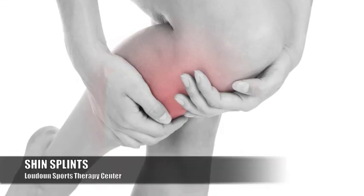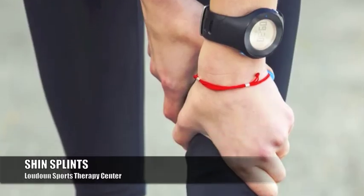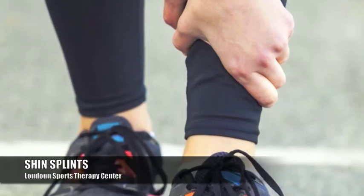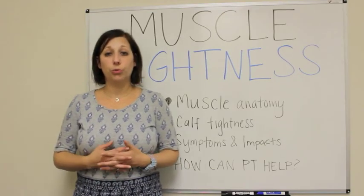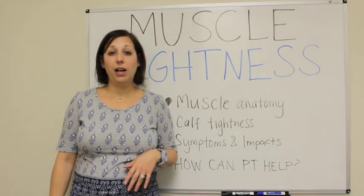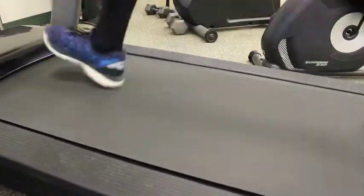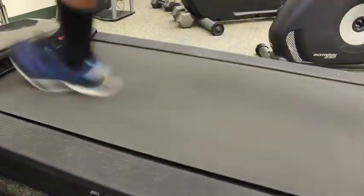Also, you might notice shin splints, and that's because muscles in the front of the leg, more specifically the muscle called the anterior tibialis, which is on the front of the tibia on the inner side of your leg, can actually get super overused because of the calf not being stretched out. So you should be wary of that, because anything with running can cause shin splints in the front of the leg as a result of that calf muscle being tight.